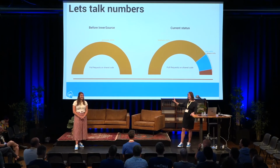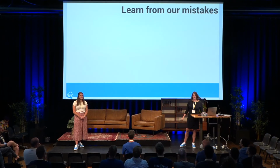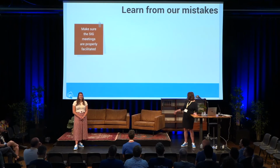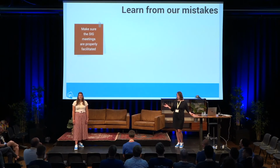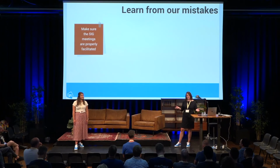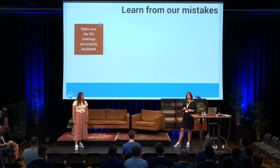But it's not all rainbows and unicorns, unfortunately. If after this you think, oh yes, let's go, hold your horses. We have some mistakes we made to share so that you don't make them. First one is to make sure that the SIG meetings are properly facilitated. Like I said already, each SIG is allowed to set up as many meetings as they like, but there's a pitfall there, because it makes sense to think that, all right, each SIG at least contains one specific person, an architect in the architecture SIG, but also a code maintainer in every vertical SIG.